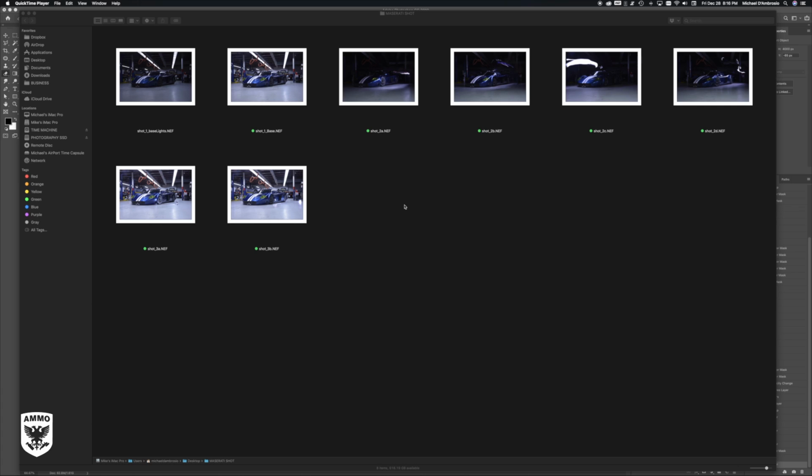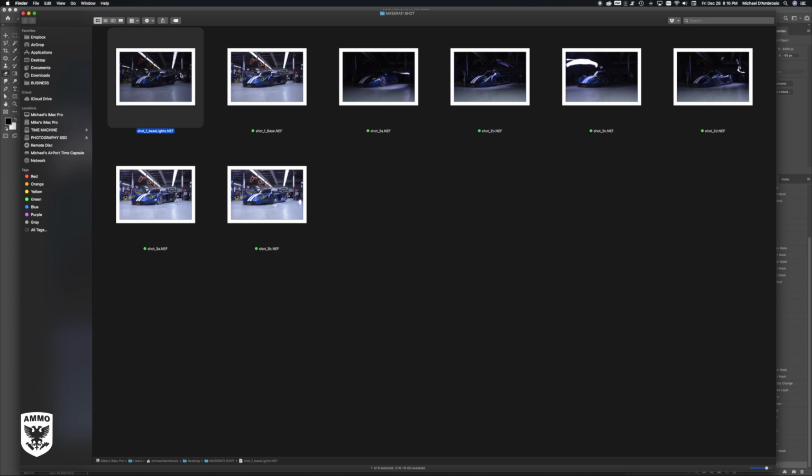Hi guys, welcome to my computer. We're going to go ahead and show you how to combine all of our shots into one base exposure, where we'll then be able to edit it however we see fit. So I've gone ahead and renamed these images as Shot 1, which is our 2 base exposures, one for the overall scene and one for the lights above the car. Then we have Shot 2, which is the light painting sequence. And finally we have Shot 3, which is for highlights of the wheels.